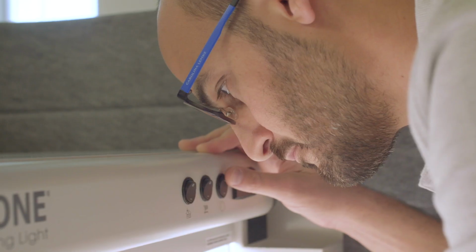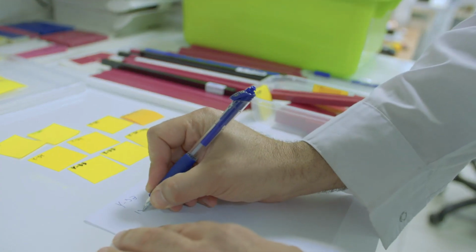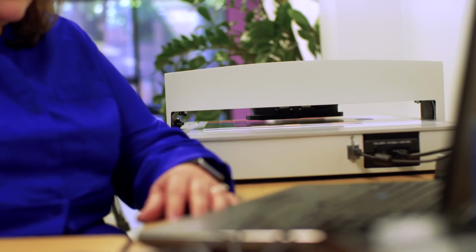The Pantone validation process begins with Stratasys submitting the colors to Pantone. They use their internal color technology to produce the colors. What we did was to print thousands of colors in hundreds of different trays. Send them back to Pantone in order to receive some feedback.